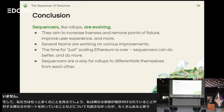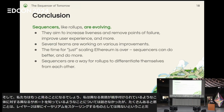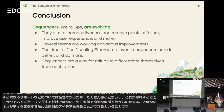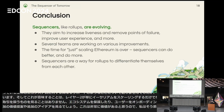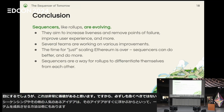And what this will mean is that you won't see layer 2s as just scaling Ethereum. You won't see things that deal with just cheaper and faster transactions. You'll see extra value propositions or extra ideas for securing ecosystems or onboarding users, which I think is very, very valuable. And so I don't think we should rush to necessarily shared sequencing or some other sort of popular idea just because those ideas come quick. There are other ways we can grow the ecosystem at the end of the day. That's what's important. And so the takeaway is sequencers are definitely going to differentiate themselves going forward.